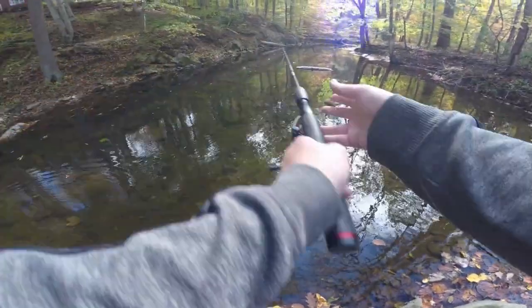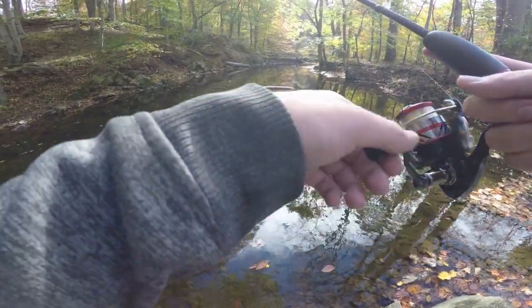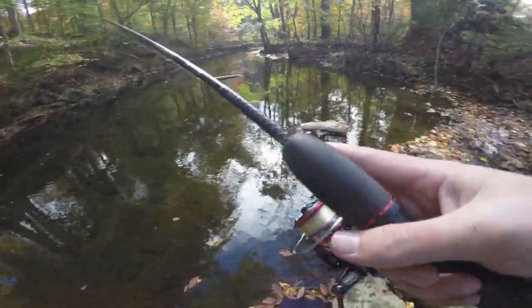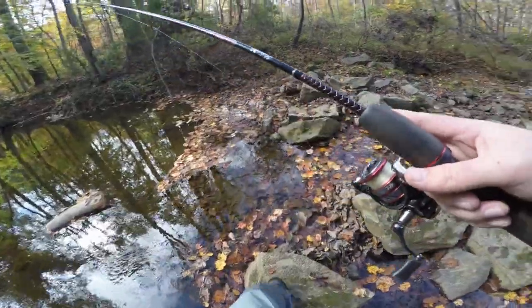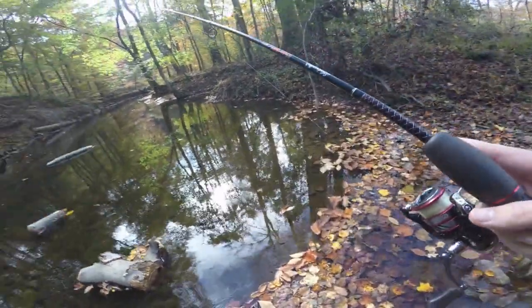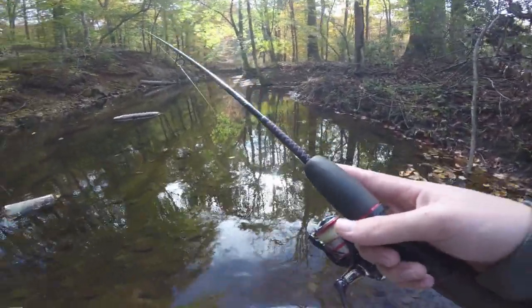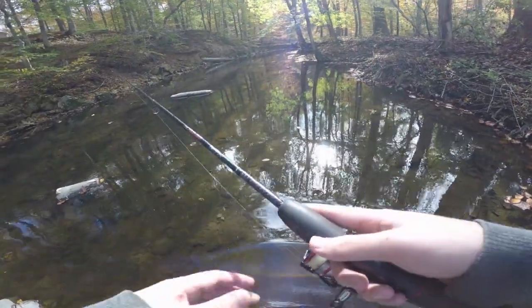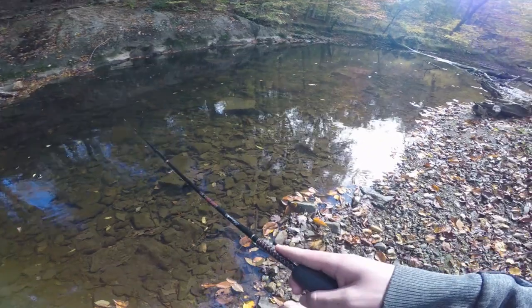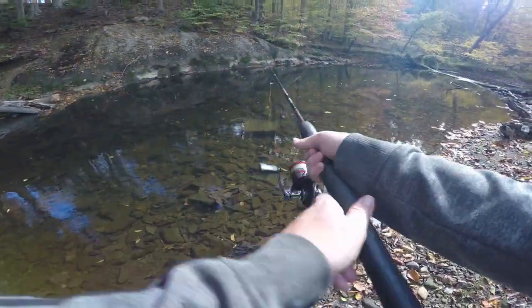If I put it too much in front of their face, then they get a little spooked. So we kind of got to find the middle ground and get the perfect cast in there. Because some of the ones in this section are pretty decent sized. Just gotta watch how much noise we're making as well. Alright guys, even though I don't see any fish right here, I'm kind of feeling one right here up against this rock wall.